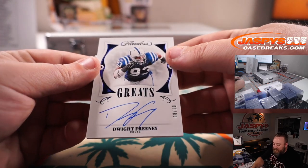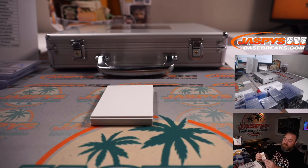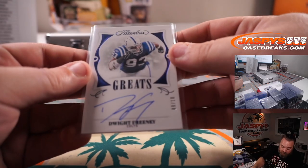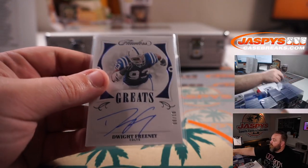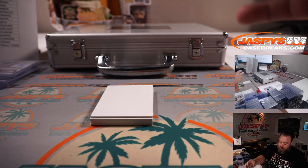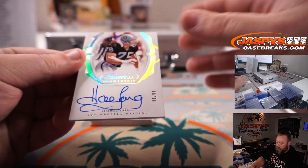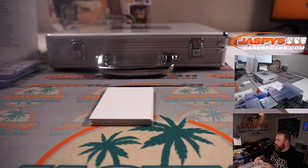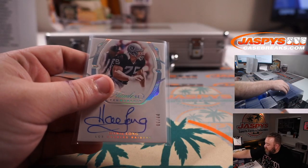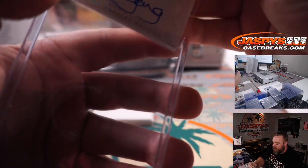Dwight Freeney, 8/10 for the Indianapolis Colts. Part of the Philadelphia Eagles, random number block. Spot 8 is Steven Masters. Howie Long, 8/10 for the Raiders. Part of the Vikings, random number block. Spot 8, Sean O'Leary.